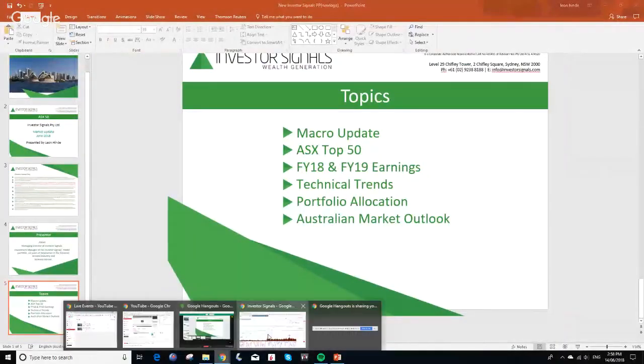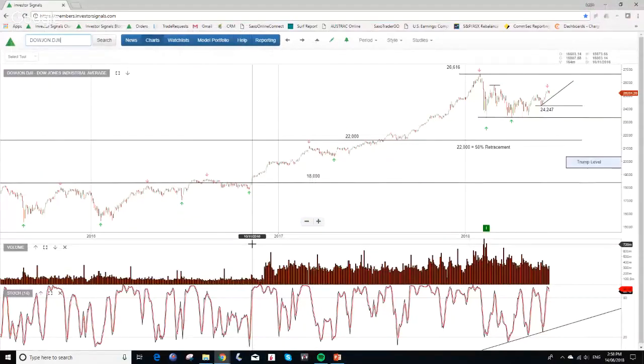Up on screen is a graph of the Dow Jones, and for the most part, our view for 2018 is that US equities sit at the top end of their valuation range. A lot of the good news was priced into equities late 2018, and we think that the market mostly trades sideways and therefore is a good environment for investors to consider using covered calls and being selective on individual stock allocations.